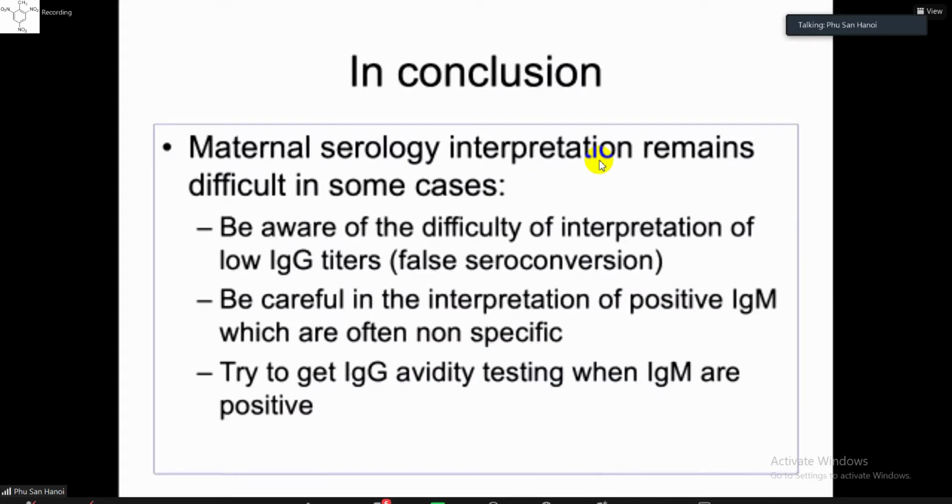So in conclusion, maternal serology interpretation remains difficult in some cases. You should be aware of the difficulty of interpreting serology with low IgG titers, with the problem of false seroconversion. You should be careful in the interpretation of positive IgM, which are quite often non-specific. And you should try to get IgG avidity testing when IgM are positive. I don't know if it's possible here in Vietnam to get IgG avidity, but it might be something worth implementing in your lab.